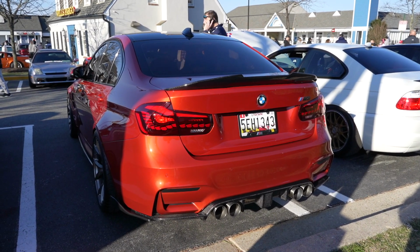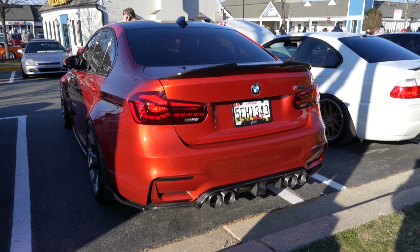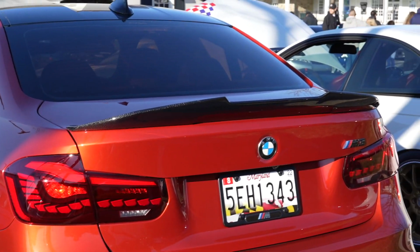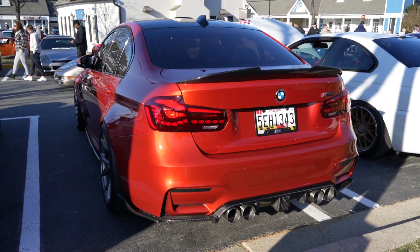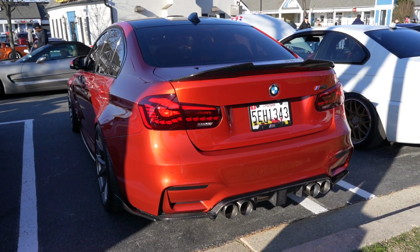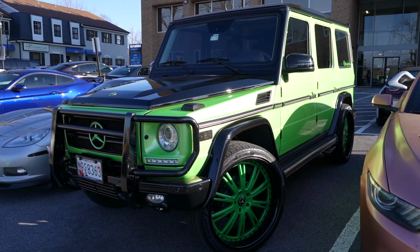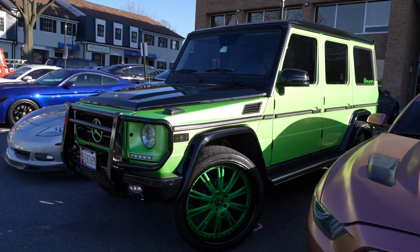I absolutely love this color that BMW has. And look, carbon fiber diffuser, little wing with this like orange color. So good. Look at this thing. So this looks like something off of Pimp My Ride. West Coast Customs.